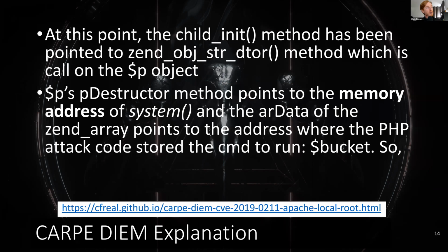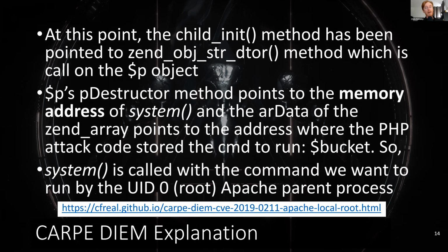And so the child init method has been pointed to the Zend object destructor method, which is called in the P object, which is the specific one, the use after free that has been created. That ultimately points back to a system call. Now, instead of running child init, Apache, during its restart, is going to point to the system call that the attacker has poisoned in memory. Okay, so all of that work is done to ultimately call this system. And when that system actually happens, that system is called as root.